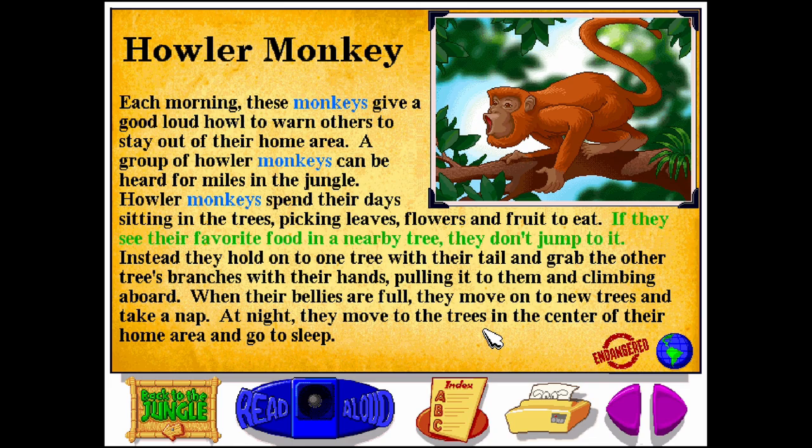Instead, they hold on to one tree with their tail and grab the other tree's branches with their hands, pulling it to them and climbing aboard. When their bellies are full, they move on to new trees and take a nap. At night, they move to the trees in the center of their home area and go to sleep.